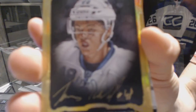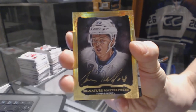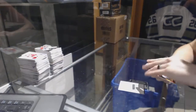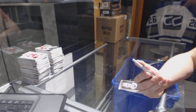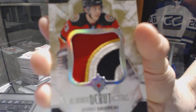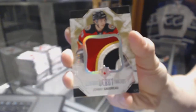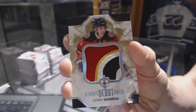We've got a Signature Masterpieces for the San Jose Sharks, Tomas Hertl. Tomas Hertl, Signature Masterpieces for the Sharks. Oh, nice. We've got a four-color Debut Threads patch, number 10 of 100 for the Calgary Flames, Johnny Gaudreau. Debut Threads patch, number 100 for the Flames, Johnny Gaudreau.